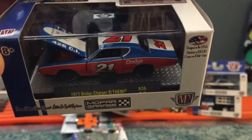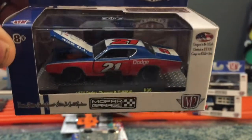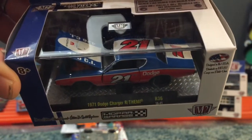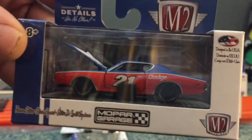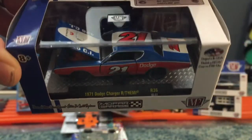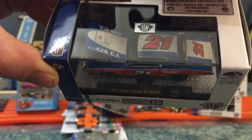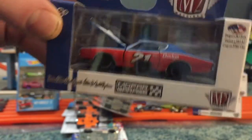I just want to see this doing a killer power slide around a nice, big, wide dirt corner. It's just awesome. Awesome, awesome, awesome. That red, white, and blue. It's great.